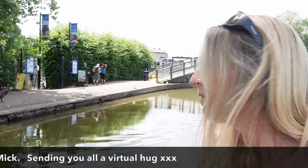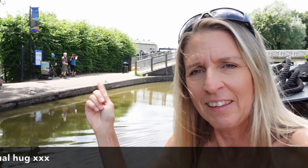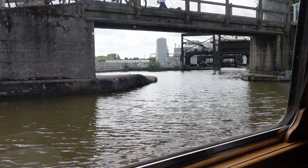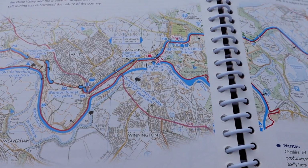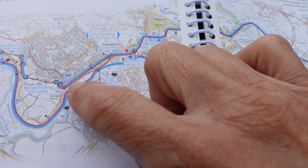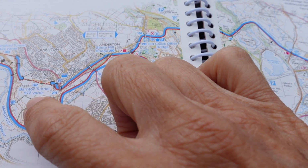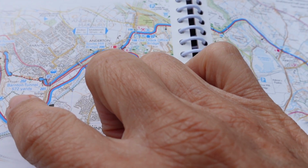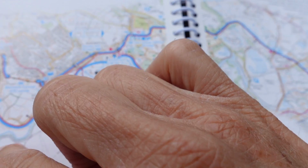Thank you. So that's the Anderton Boat Lift. That's where we've just been having a look around. So we've got two tunnels today. We're just coming along here now, and then we've got the Barnton Tunnel, which is a two-way tunnel, but you've got to go into it making certain there's nothing coming the other way.